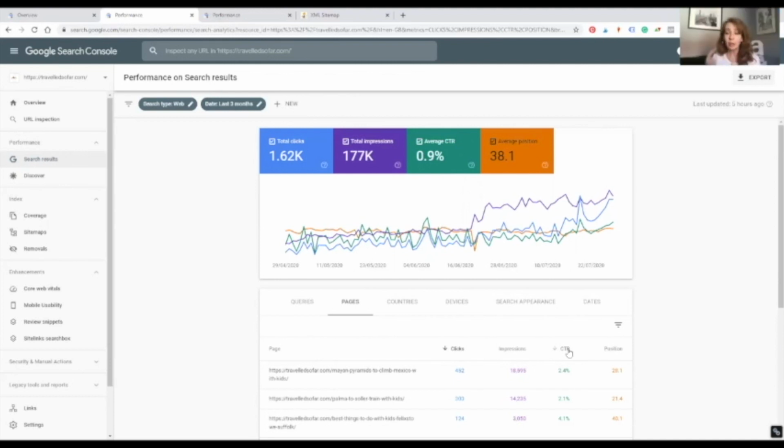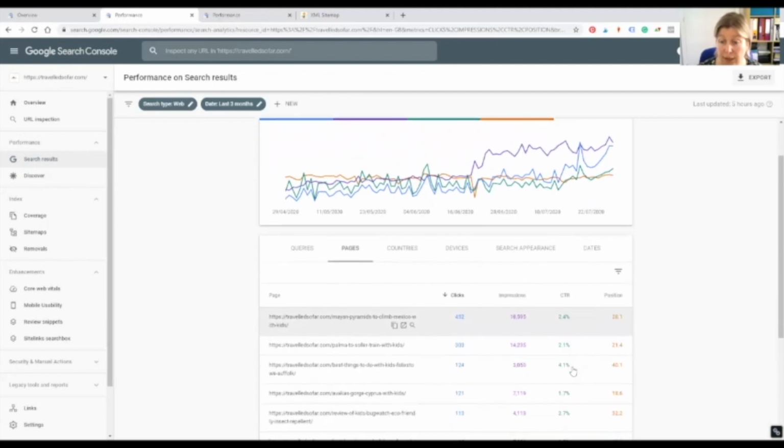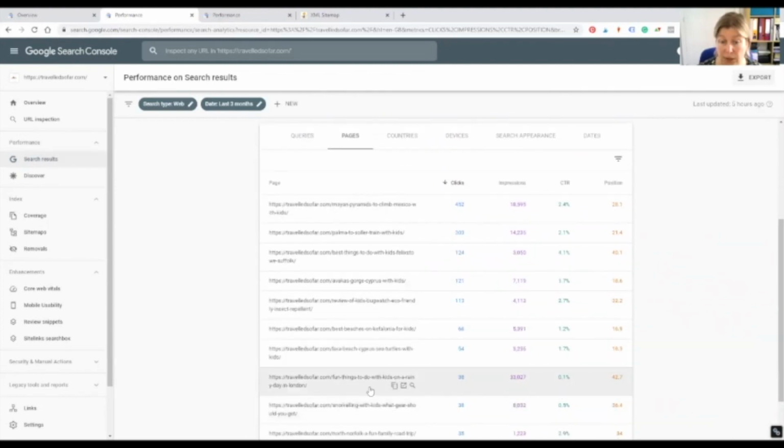So when you say below the average click-through rate, does that mean 0.8? Yep. So if I look through the clicks, the one that I would be doing would be this one, the fun things to do with kids on a rainy day in London. Gotcha. And then snorkeling with kids, what gear should you get? Those would be the two posts that I might choose to work on in August, because I don't have any time with two kids at home to do anything else but those two.